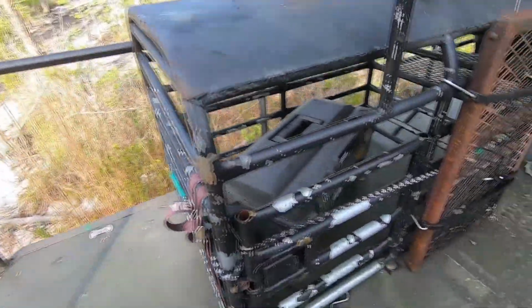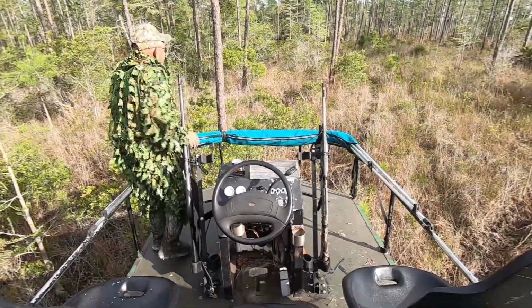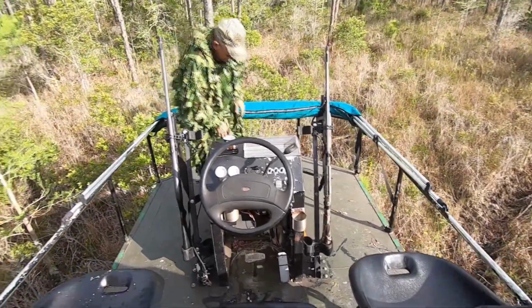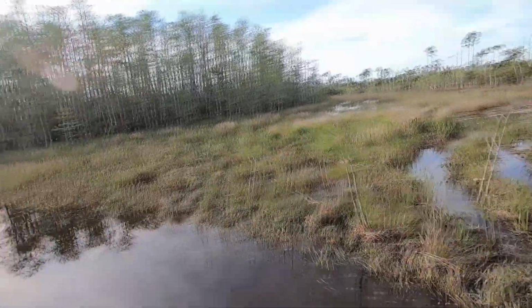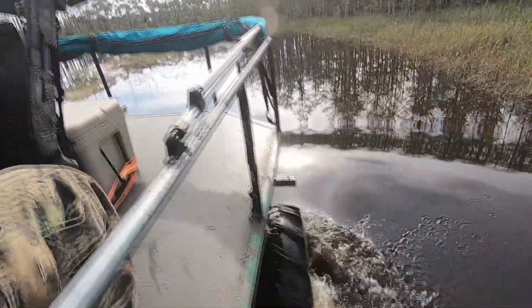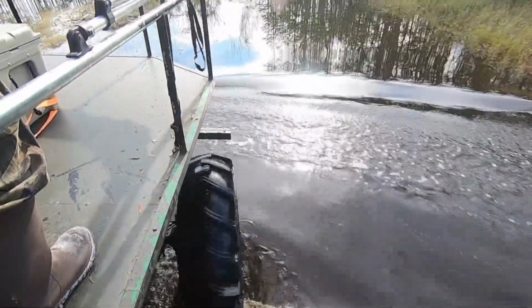Nice gun racks up front. It's got like a boat awning that can go over. So we're heading back in. The gentleman's going to head home and he's going to drop me off so I can go deer hunt the turkeys.